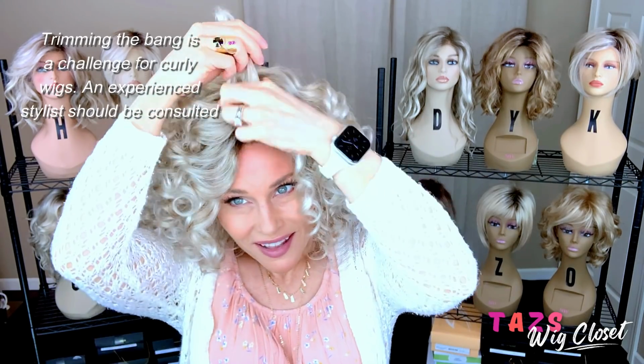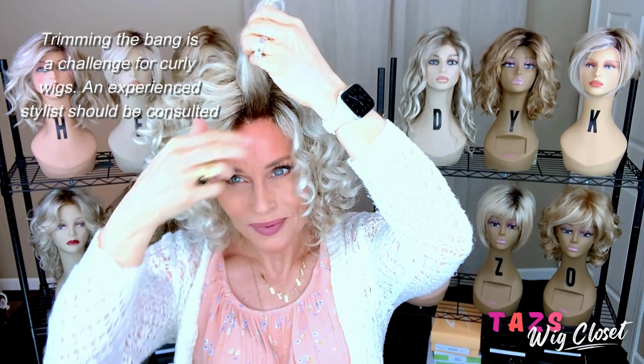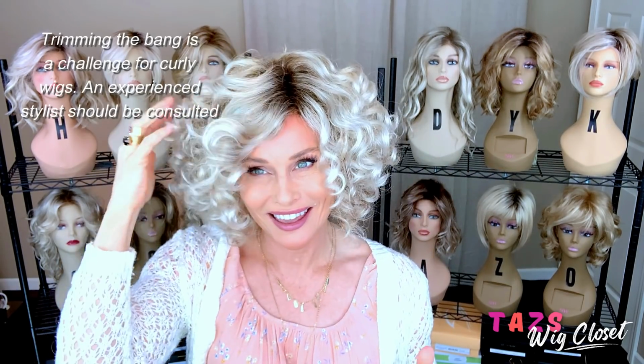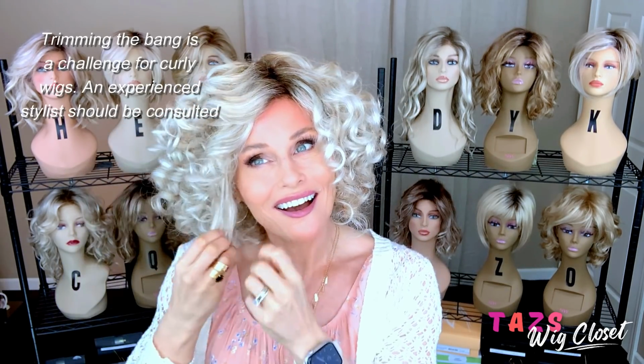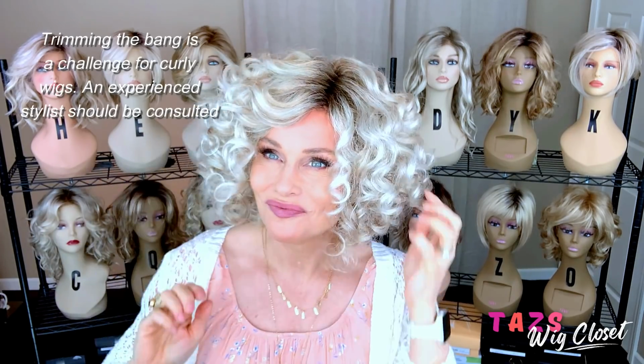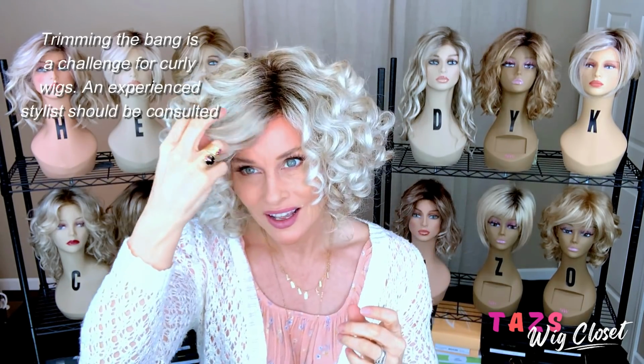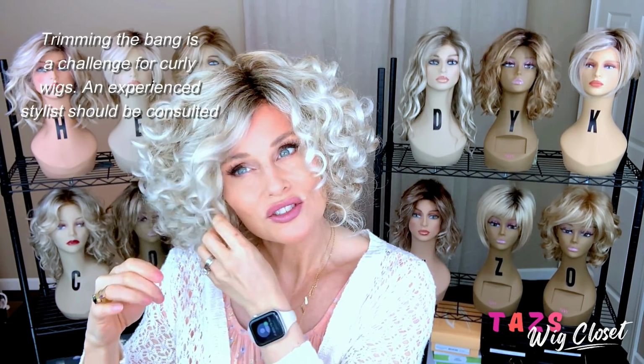Yay. Curls make me smile. I've said it before, but I cannot be in a bad mood when I wear curls like this. Oh my gosh, it's just so bright and cheery and sunny. So I think that ultimately it gives me a little better look around the face when I can stretch it out just a little.